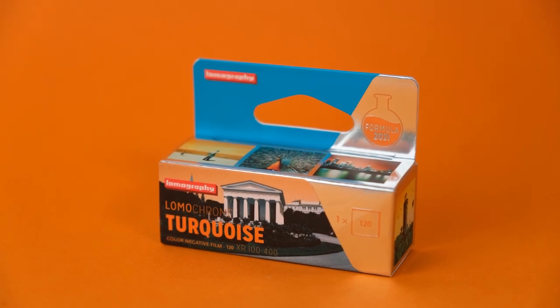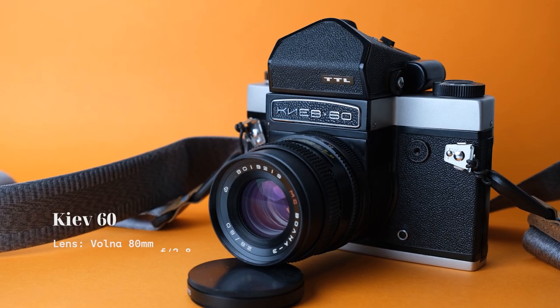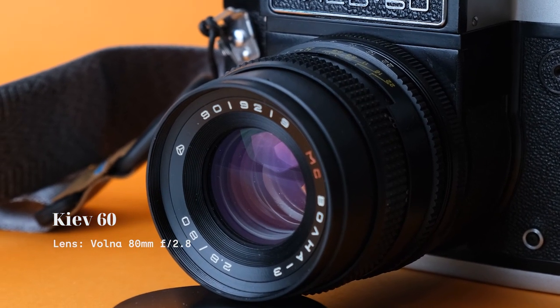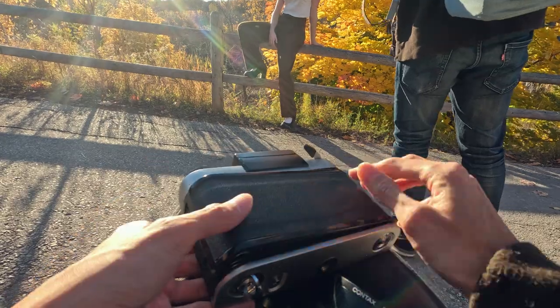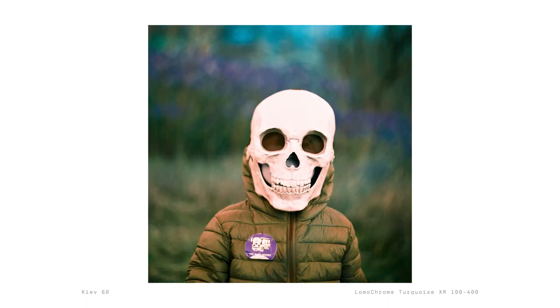Okay, so that day, I decided to load a roll of LomoChrome Turquoise on my medium format Kiev 60 paired with a Volna 80mm 2.8 lens. And here are some of the shots that I took. Shout out to these lovely folks from the Toronto Analog Friends group for posing for me. So yeah, as you can see from these photos, you can get some pretty interesting portraits with this film.